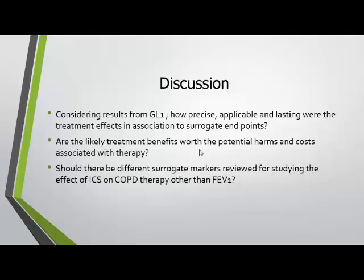Do we need to have a better understanding of COPD phenotypes and whether or not we just need to study FEV1 in different phenotypes? So those are the questions I had at the end of the study. And I don't know if you guys have more questions because I'm done. Yep.